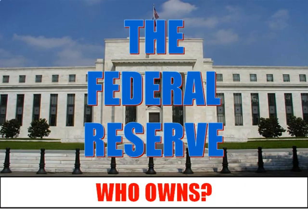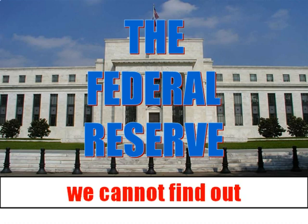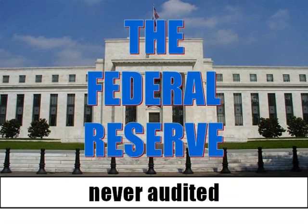So if the federal government does not own the Federal Reserve, then who does? And the answer is very simple. We, the people, cannot find out. All we know is that the Federal Reserve has never been audited, and lists of its owners have never been released by the Federal Reserve nor provided by any governmental agency.